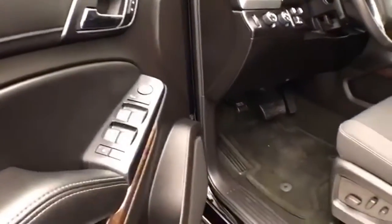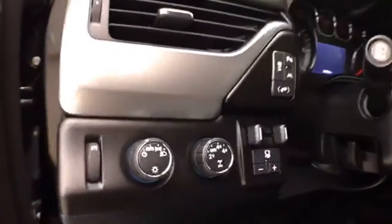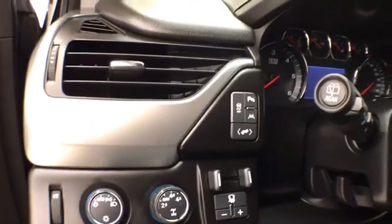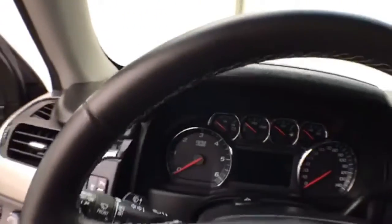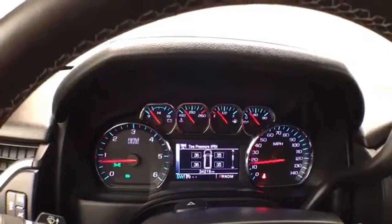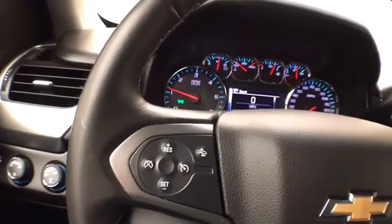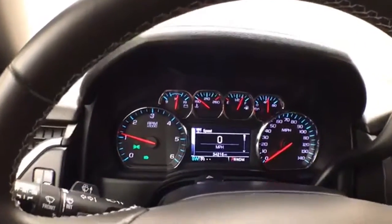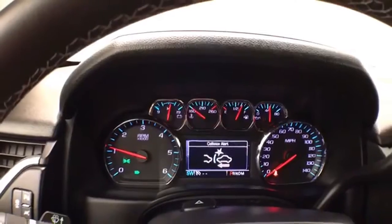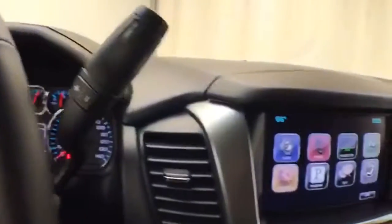This LS has keyless entry, power windows, locks, mirrors, power seat, shift on the fly 4-wheel drive, integrated trailer brake control, and power adjustable pedals, great for shorter drivers. Easy to read gauges with driver information system, controlled by buttons on the steering wheel. Cruise control. The Suburban has advanced safety features like forward collision alert, automatic transmission with manual shift capability, as well as tow haul mode.